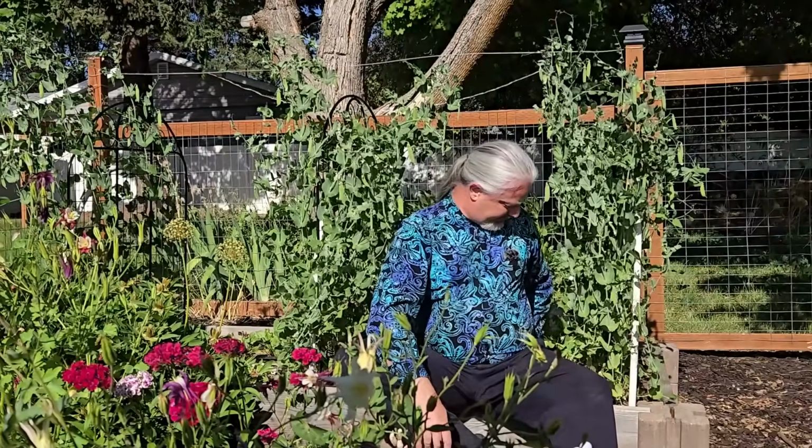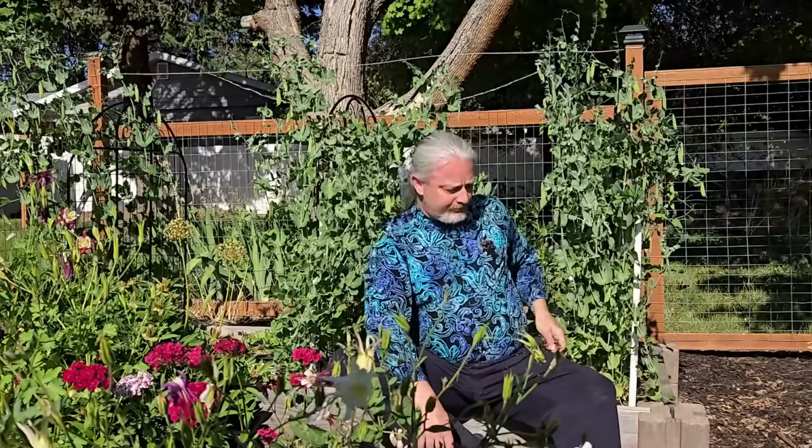Mulch is one of the most important things in my garden. It's in my paths, it's in my beds, it's even in my greenhouse. It may just be one of the most powerful tools that I have as a gardener, especially in an arid climate. So what is mulch?